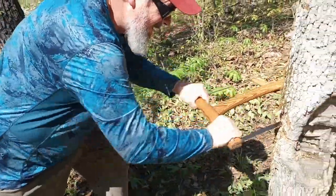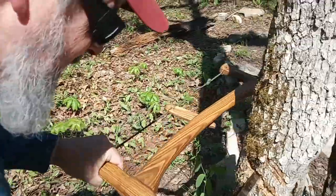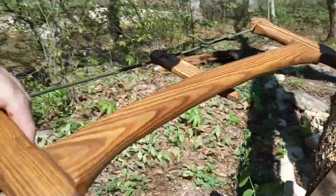Minnesota Mike, y'all. He made this saw himself, bow saw. Cutting down a dead standing tree.